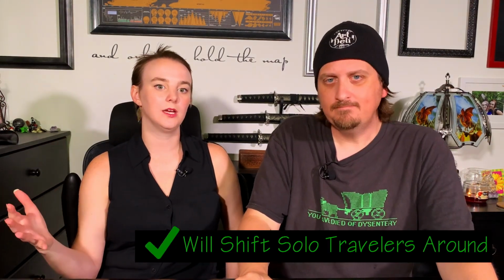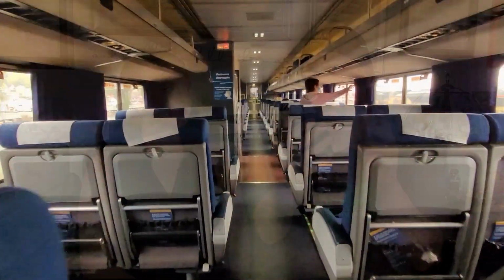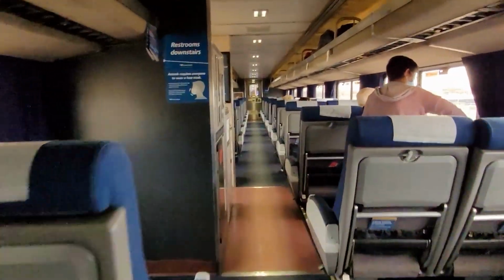They didn't assign anyone seats when we boarded in Emeryville, but they did move solo travelers around later on to try to accommodate companions to sit together as they were getting on later in the route. They just ask. A lot of people, if it's not busy, will take 2 seats, especially at night when you sleep, because it's a lot more comfortable.